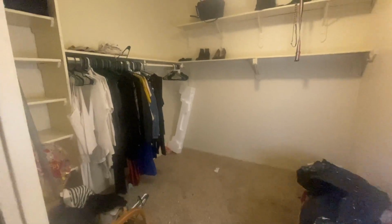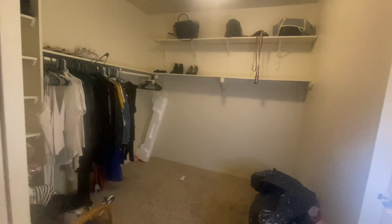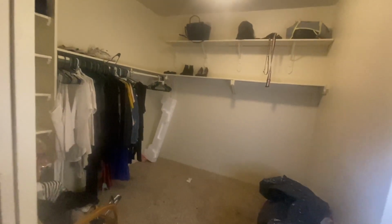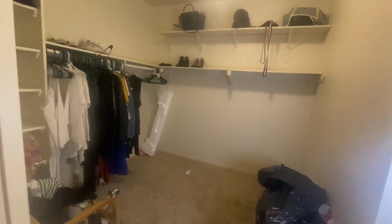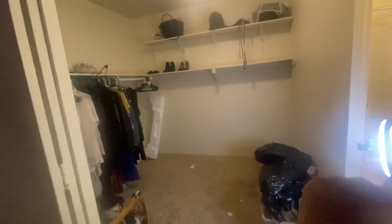So here's my closet. It is trashed, I know. And this is after cleaning it a little bit. It looked crazy because I made this whole closet look cute a couple months ago, and then once again, it ended up just becoming storage. I don't know why it's foggy. My bathroom's right there, ignore that. And I have the ring lights, like I said.